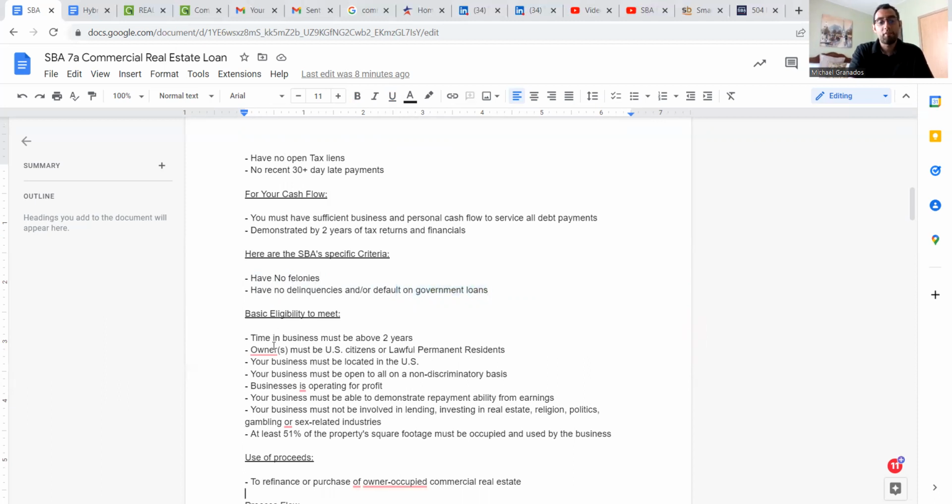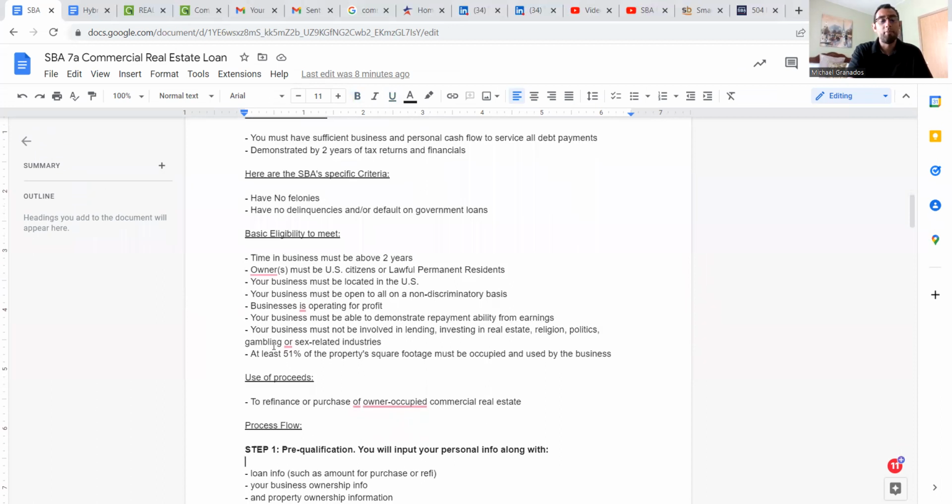Basic eligibility that you have to meet, time in business: you must have above 2 years to qualify. I mean, you have to service the debt. We have to make sure that you're able to handle it. Your business is more established, that you can afford the repayability and a lot more other factors. Owner or owners, if there's more than one in your business, must be U.S. citizens and lawful permanent residents. So you have to meet that.